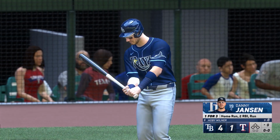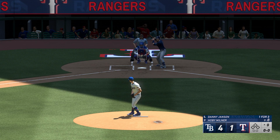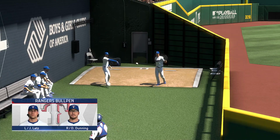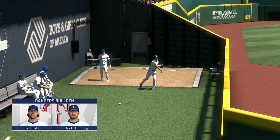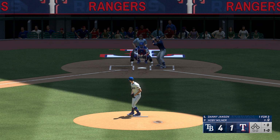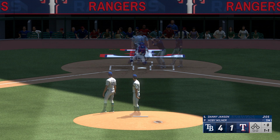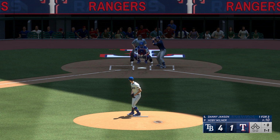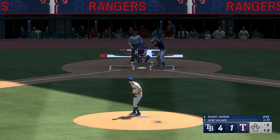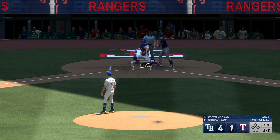Back in Arlington, all set to start the 9th in this one. Digging in, Danny Jansen. First pitch misses. Some activity in the bullpen for Texas. Jake Latz, the left-handed reliever, appears to be getting loose. Dunning, the right-hander, also getting loose. The lefty, the 1-0. Right through there for a strike. Next offering is in for a strike. And it skips in the dirt.